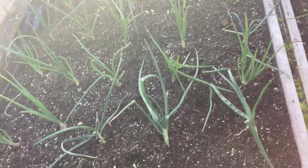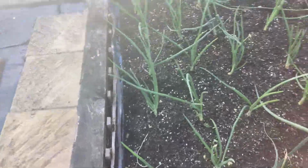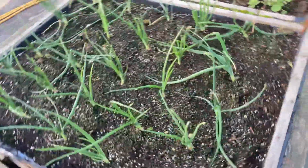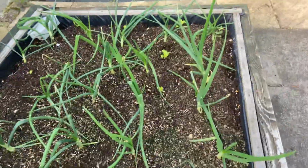Those are the Stuttgarter onions. Coming on nicely now. Won't be long. Give it about another 4 weeks and they'll start swelling up at the bottoms and looking more like onions. If I go over to this bed, more Stuttgarter onions. And lettuce is in there. They're iceberg lettuce, I think.